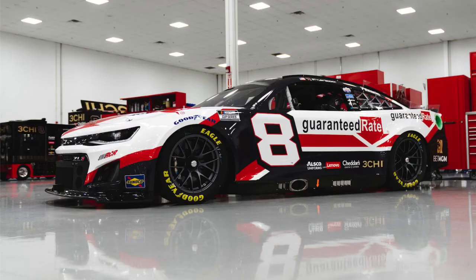Next up is Tyler Reddick's Guaranteed Rate car. I like this one. The red, the black, and the white just go really well together, and they make a great paint scheme. 8 out of 10.